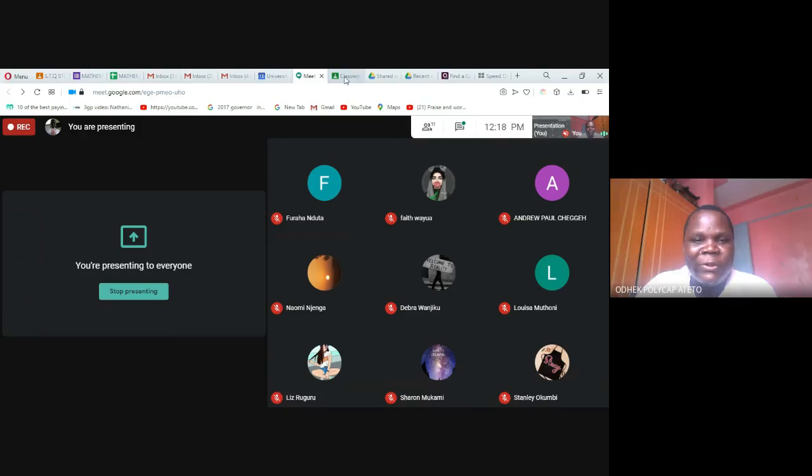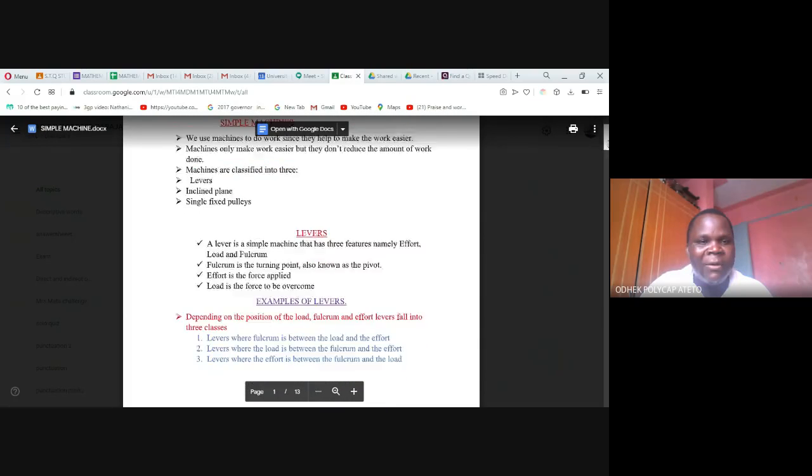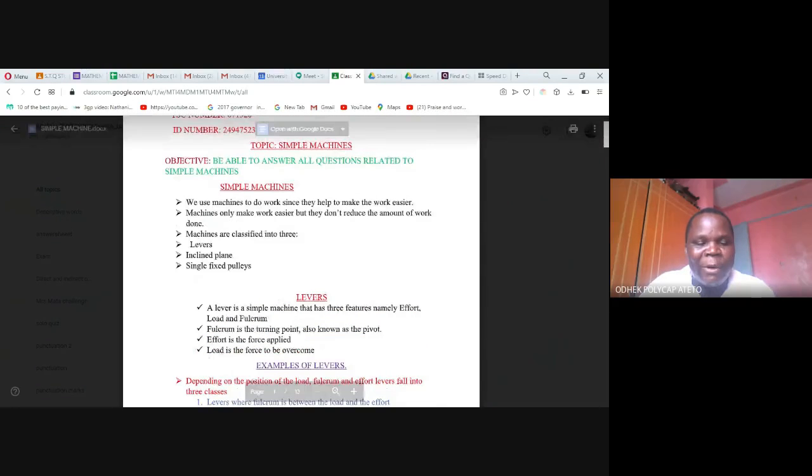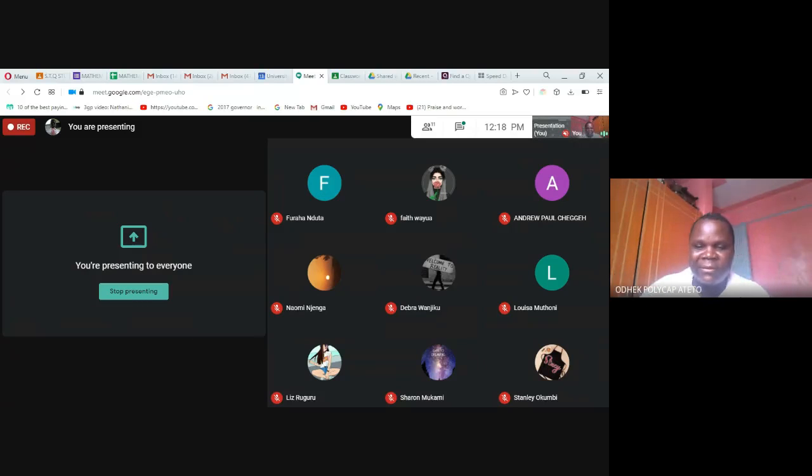So we can now continue and say that the machines are classified into three. Number one, we call them levers. They're also machines that we call inclined plane. They're also machines that we call single fixed pulley. Now, most of you are familiar with the big machines, like the washing machine and vacuum cleaner. But here we only talk about simple machines.